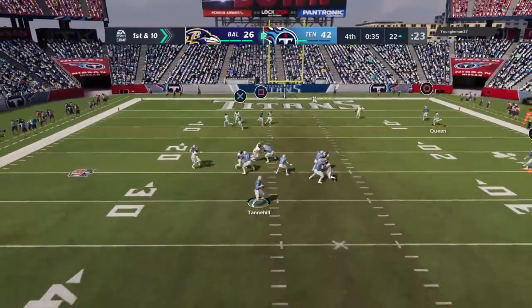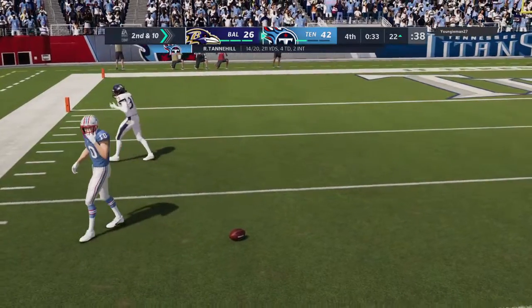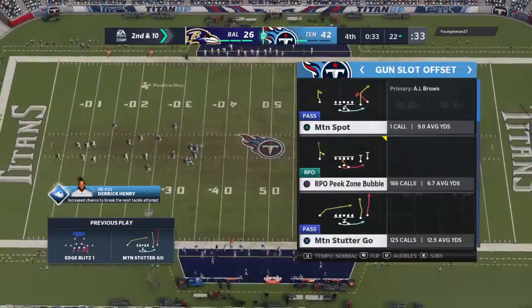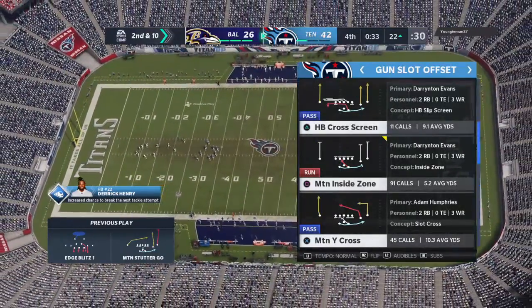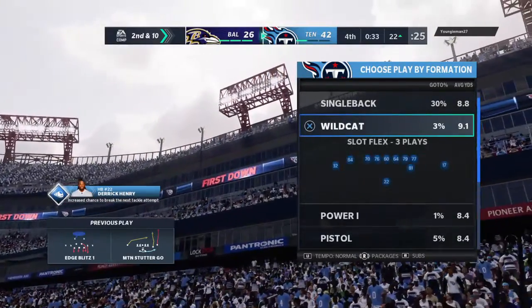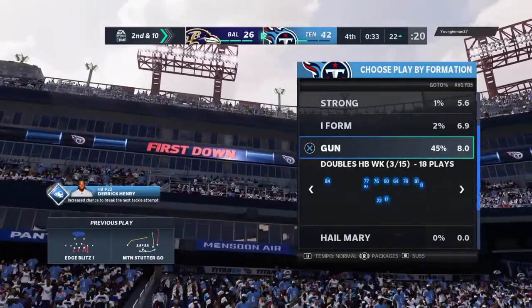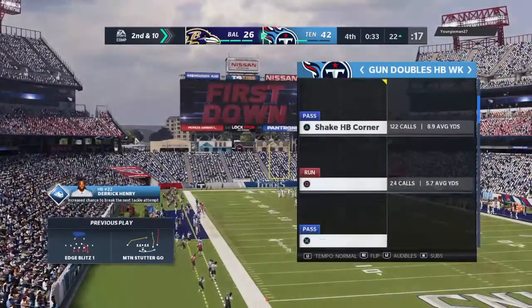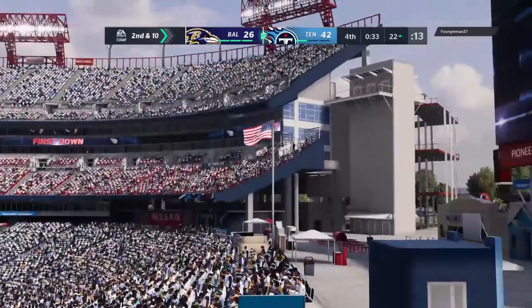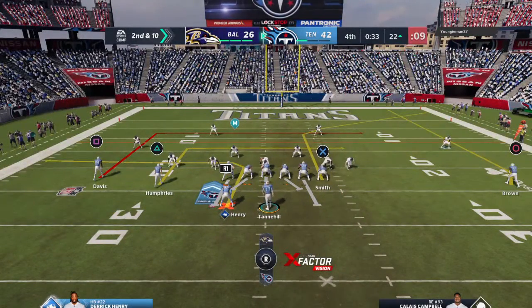Tannehill now to throw. And his throw's going to be incomplete. That was a classic example of trying to run with the ball without securing the catch. He was thinking about those yards after the catch instead of making the catch first and then taking off. So after the incompletion, 2nd and 10 from the 22.